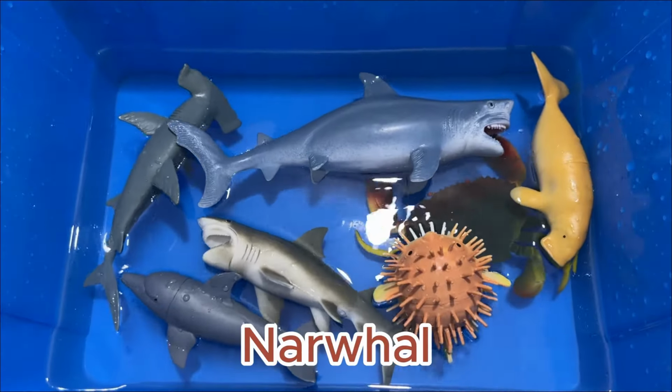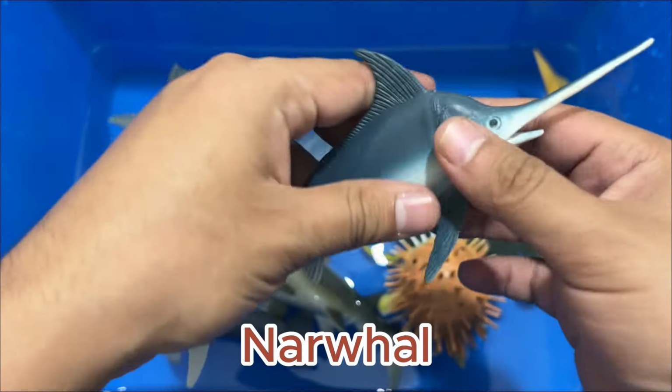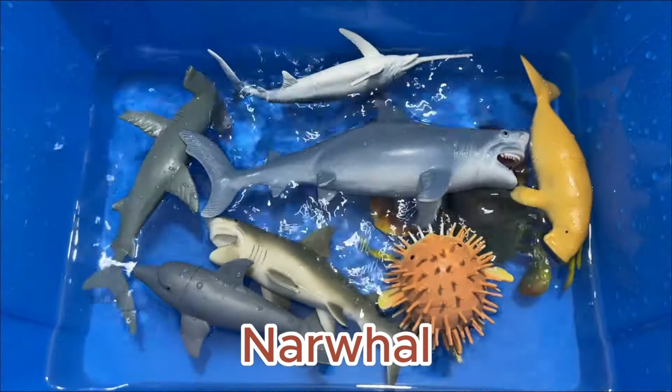Narwhals live up to 50 years. Narwhals change color with age. Their tusks are actually a tooth. Narwhals' distinctive tusks are usually found on males.